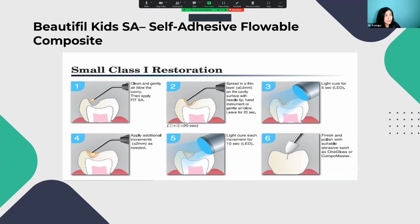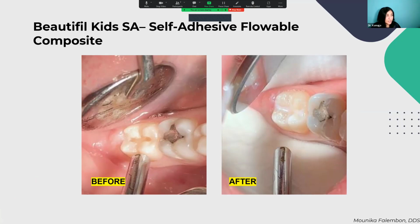And you will get a good overview of the clinical steps in a subsequent slide, but here's a little cheat sheet just in case. Here's a before and after on a class 1 lesion on number 31, which was treated with Beautiful Kids SA. Remember, no etch, no bond. You prep and you restore, you polish. So not bad for the results.